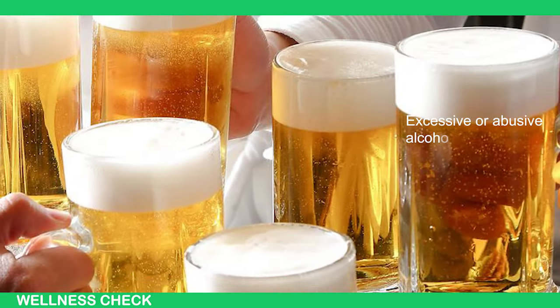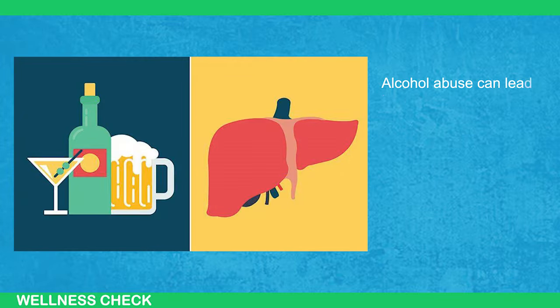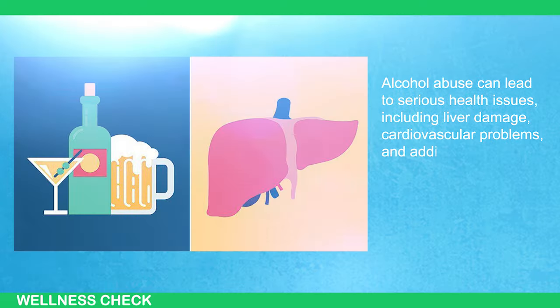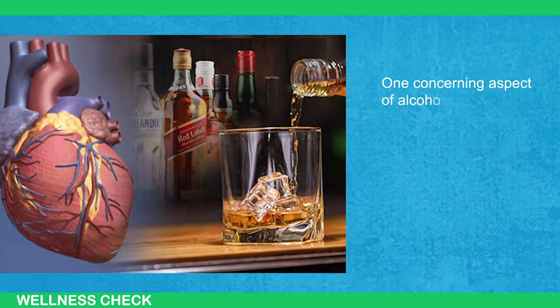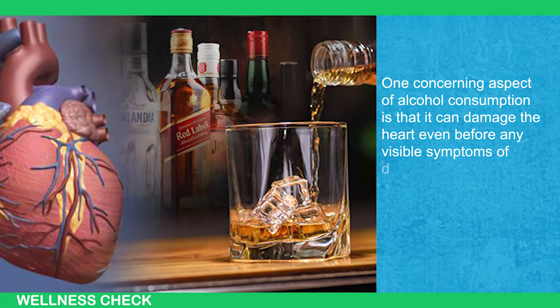Excessive or abusive alcohol intake can be harmful and pose significant health risk. Alcohol abuse can lead to serious health issues, including liver damage, cardiovascular problems, and addiction. One concerning aspect of alcohol consumption is that it can damage the heart even before any visible symptoms of damage appear.